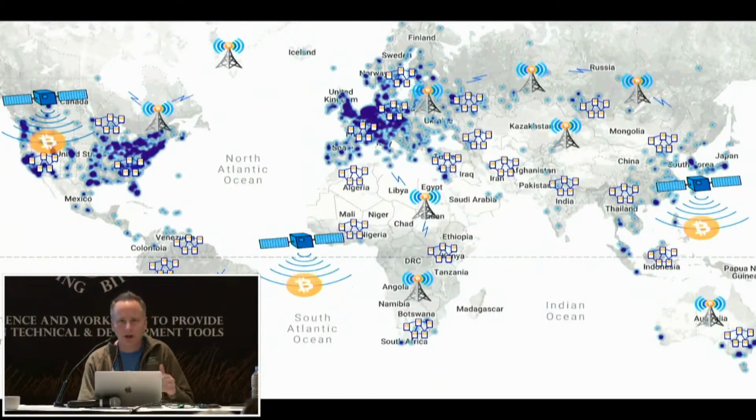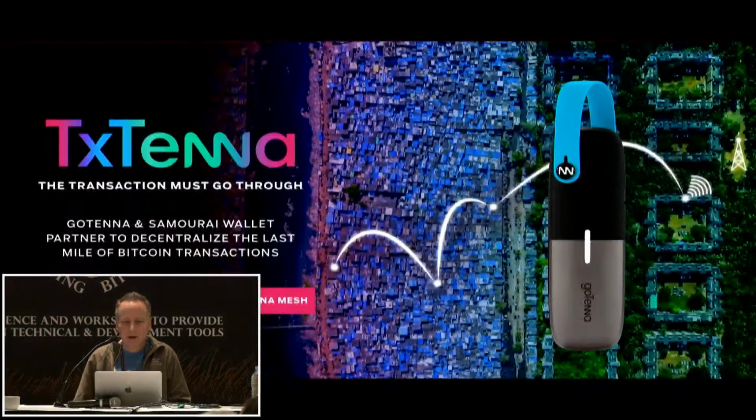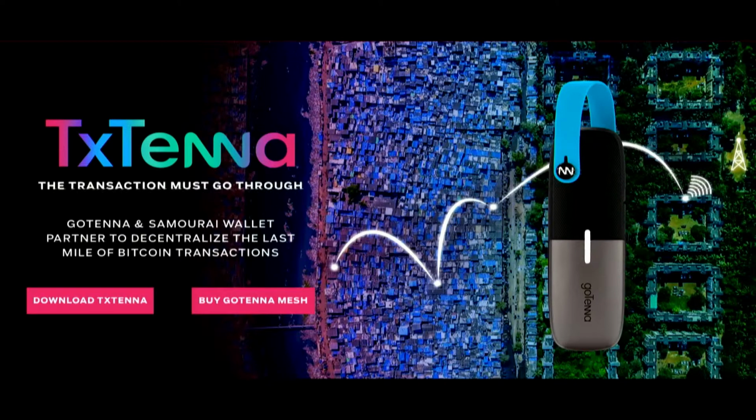Now, there are solutions that we talked about in the panel that are coming to help alleviate this problem. We talked about satellites. There's also long-range radio. But for a local community, we have mesh. So last October, the Samurai Wallet team developed an application using our open SDK called TxTenna. And what TxTenna lets you do is take a raw transaction and broadcast it over the mesh network. And this is part of their Mule Tools project, which is an open source collection of tools for sending raw transactions other than using the normal internet.